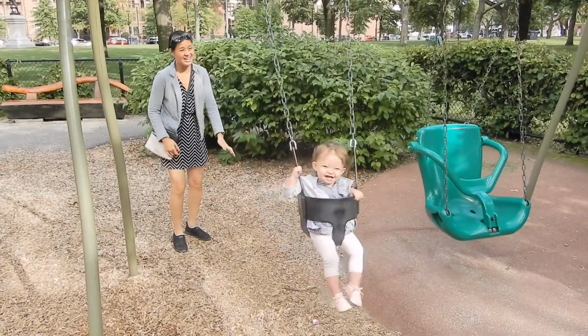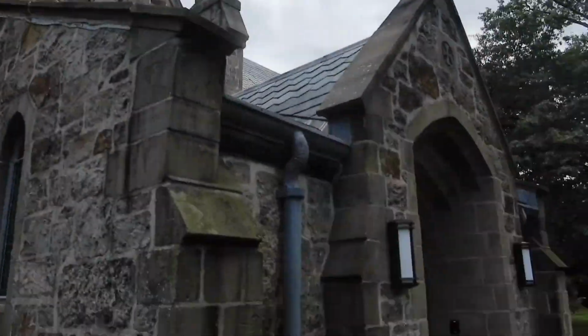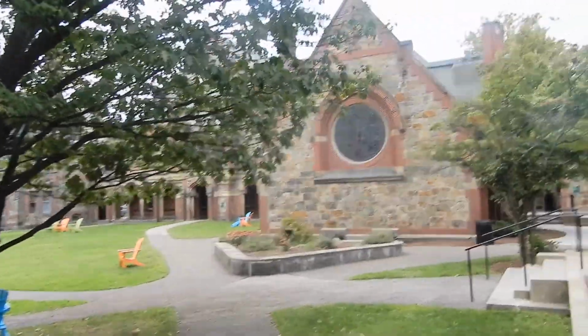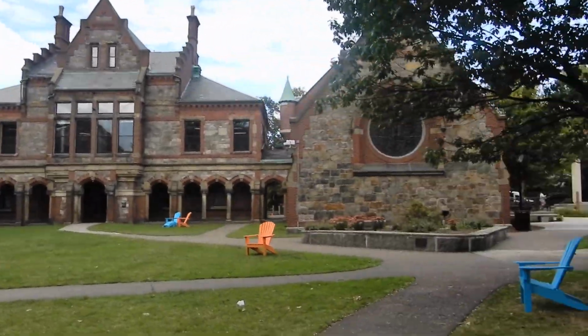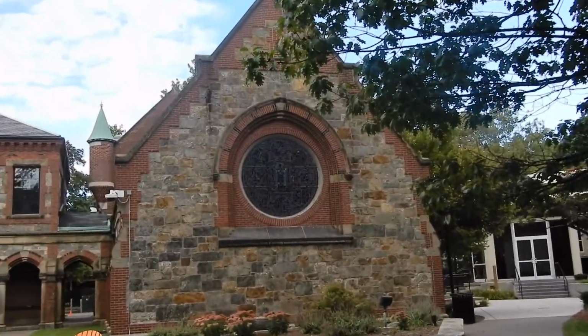We are now getting a tour of the Lesley campus right next to Harvard. This is where cousin Mimi worked for 30 years. Long time. Yeah, that stained glass is really nice.